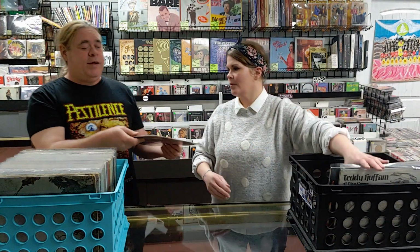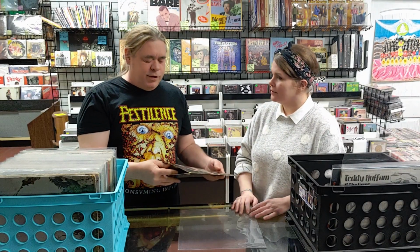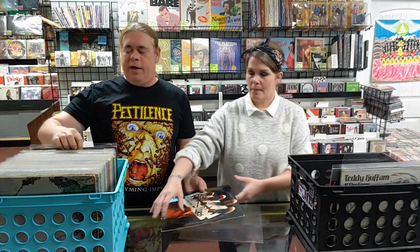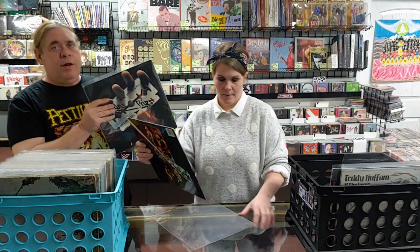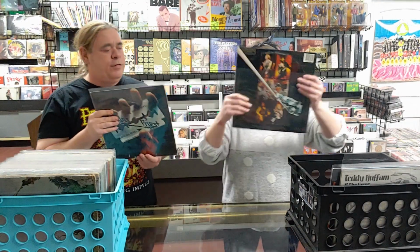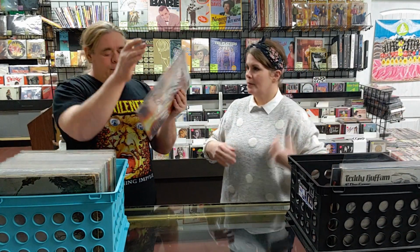Now we got this in, and it's just to show. It is a British Steel white label promo. I am probably going to keep this one, but that's all right because I brought up a copy that's in better shape for my own collection. So we will have a copy of British Steel going out. And then we also have another Judas Priest. There's more Priest.